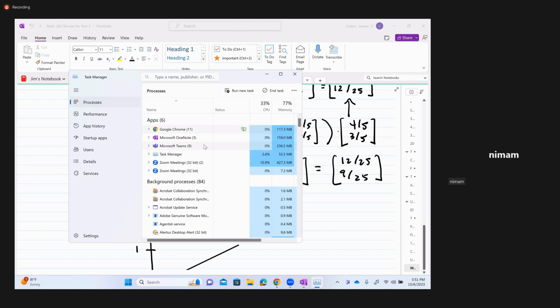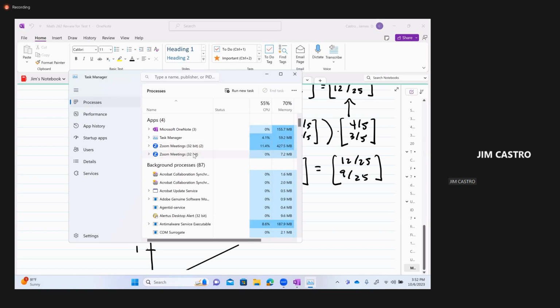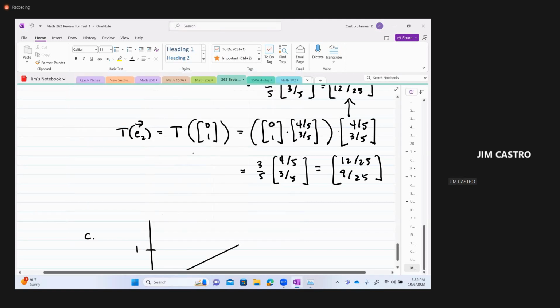Just click on it one time and end task, or right click it. Yeah, there we go. Okay, that's Microsoft Teams. You might have to do the same with Microsoft OneNote and open it again if it's not working. Let's see if that helped. Oh yeah, that helped. Okay, there we go.